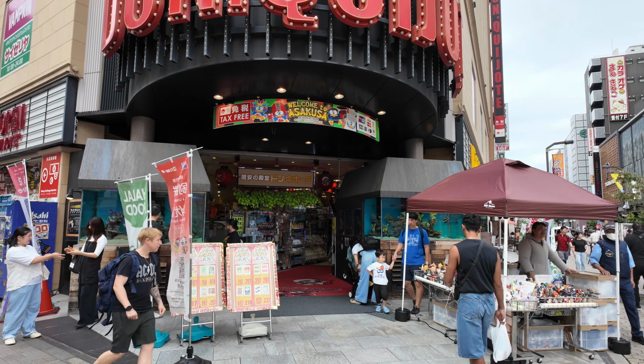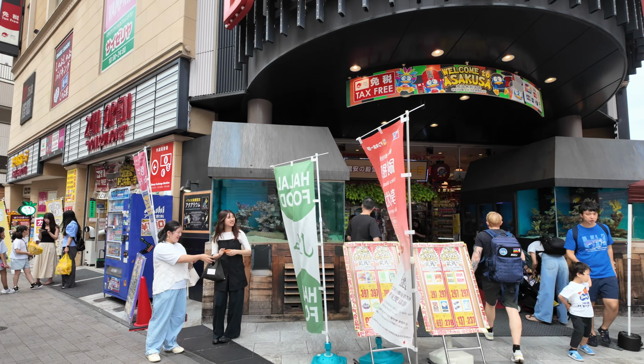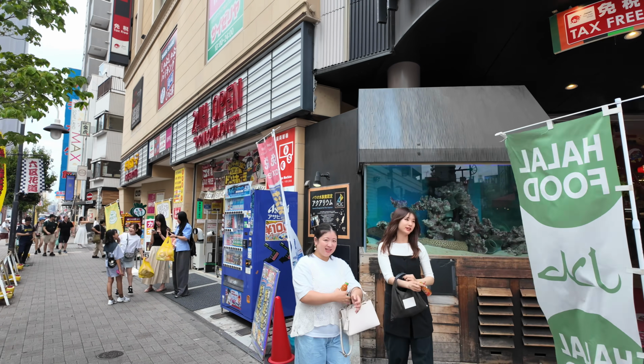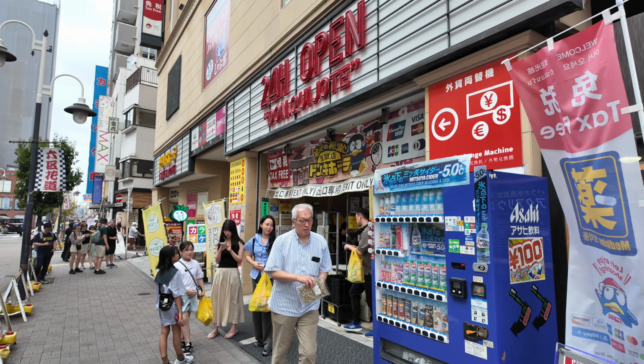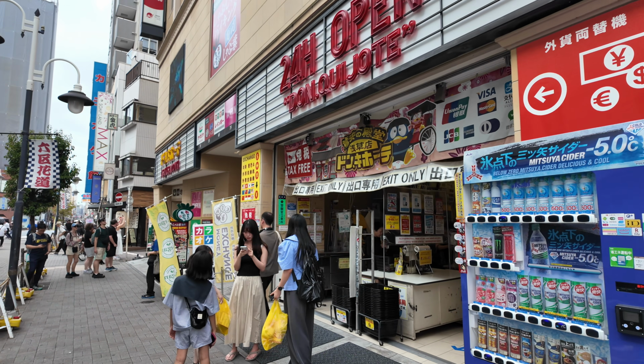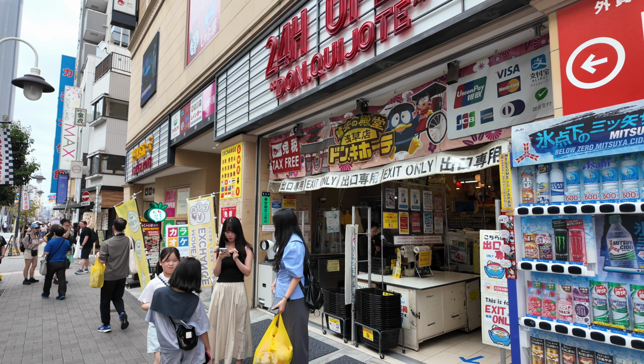So we have arrived at the Asakusa Don Quijote, and the one thing that blew my mind last night is that this is open 24 hours. You can see the sign right there. These are open 24 hours, so this is literally a tourist paradise.